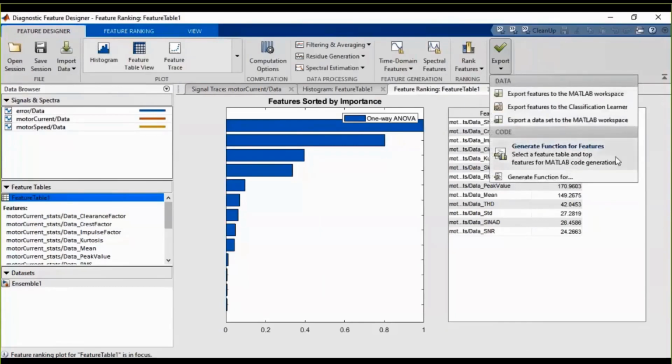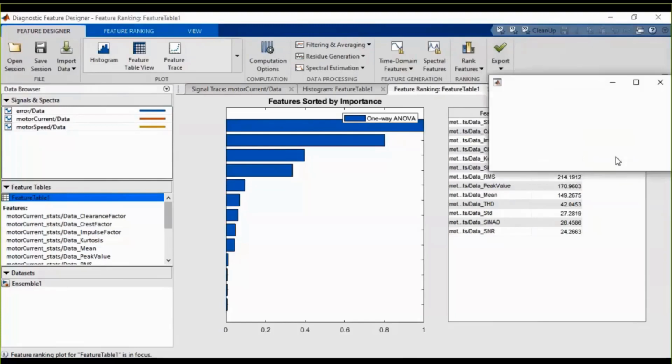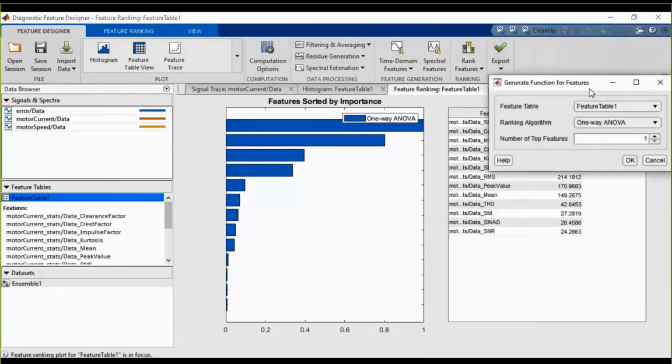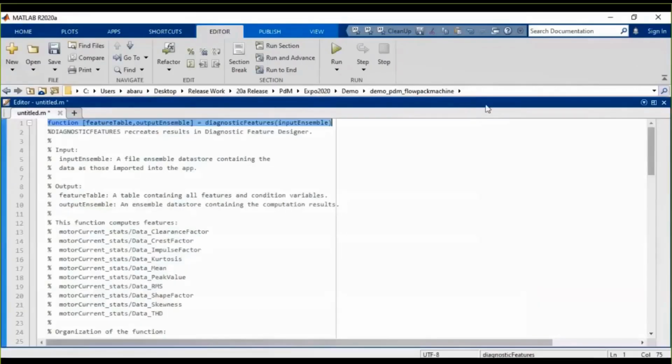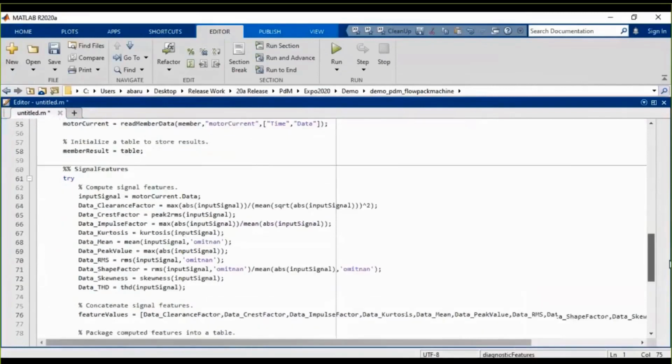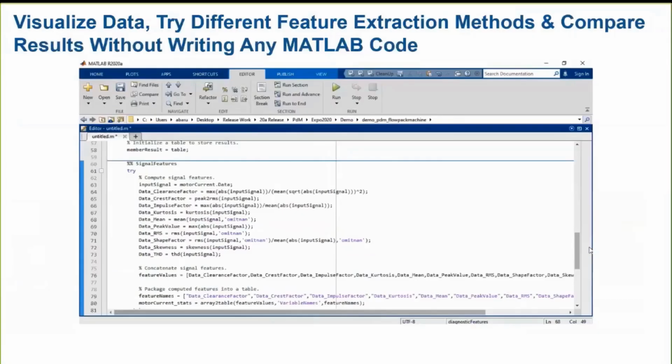Once you have done this, you can generate code. Many of the apps actually offer this particular facility, that you do things interactively and generate code towards the end. So in that way, you also achieve automation, right? You will also see the respective functions used for these features. So everything is white box.